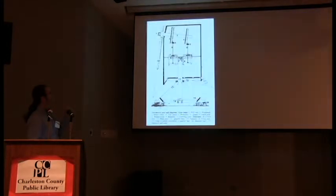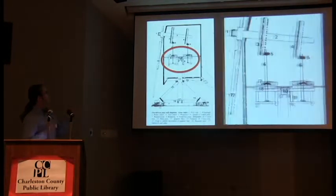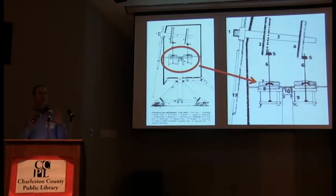And let me show you another cutaway. This is an illustration from an English book about windmills, which I have upstairs. This is a cutaway of a post windmill, and you see on the center there are two sets of grindstones, and I've zoomed in on that so you can see there are actually two sets of grindstones.